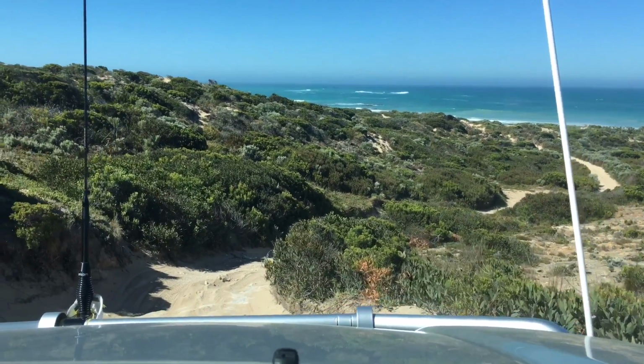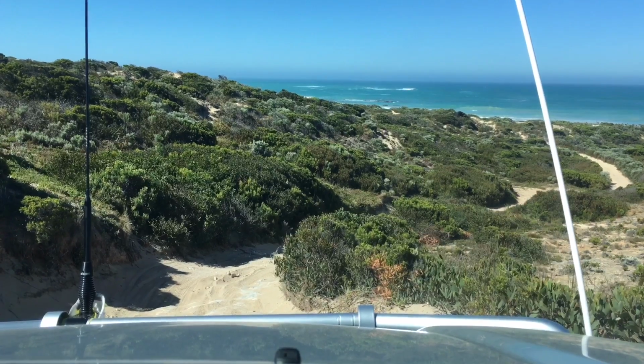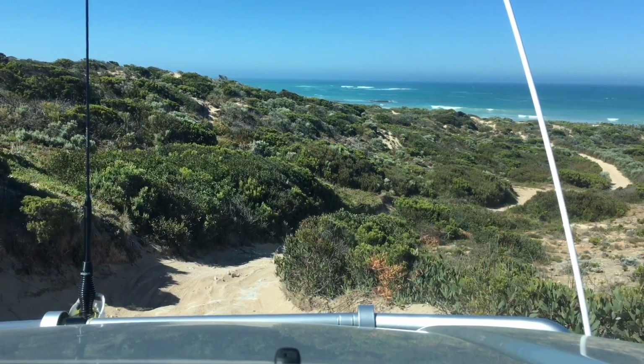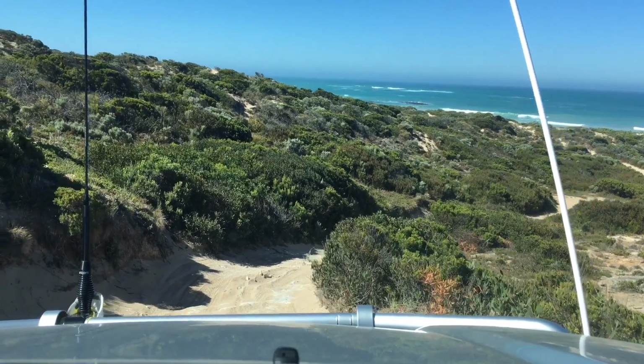Just going to wait here for the, is it the recovery vehicle or the vehicle to be recovered? I don't know. Anyway, yep, there he is. Okay, so you get what I mean.